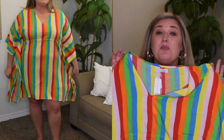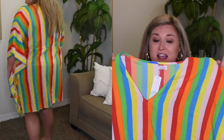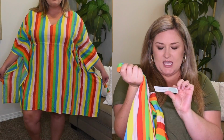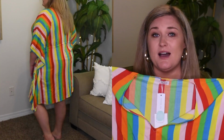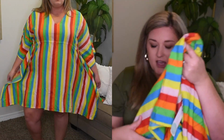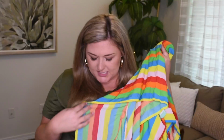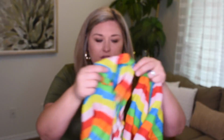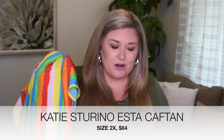All right, so it is this bright, rainbow colored caftan, C-A-F-T-A-N. It's in a size 2X. They say the color is blue. I'm pretty sure they just didn't know which color to pick. So this to me looks like a swimsuit cover-up. It does have strings on the side with a really cute tassel on them. Not really a tassel, it's more like fabric. I thought it was a tassel. If you wanted to cinch it in on the waist. So I don't hate it as a beach cover-up. Let's see how much it is though. It is $64.